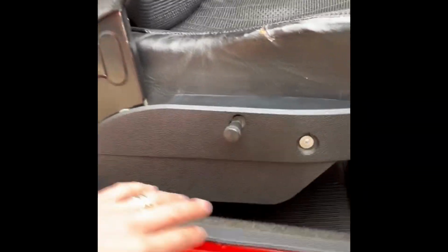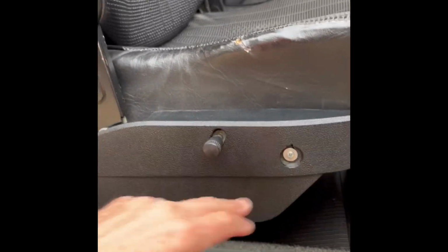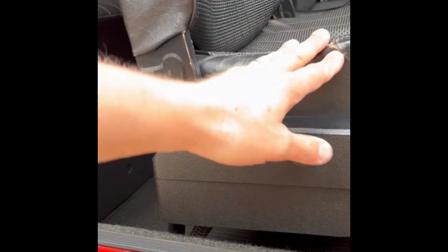Okay, so the side plastics, there is a little crack in the side plastics on the seat, but they're still there. They're obviously splitting. You can see the horsehair coming through. Some of the beading is gone, but most of it is there now.